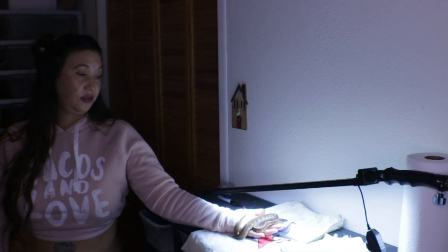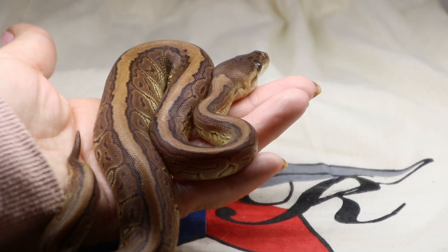So this little female is a cinnamon pinstripe het clown, and she is amazing. She is my second special snake. I fooled you, it wasn't the special gene, just a special snake that I really appreciate.